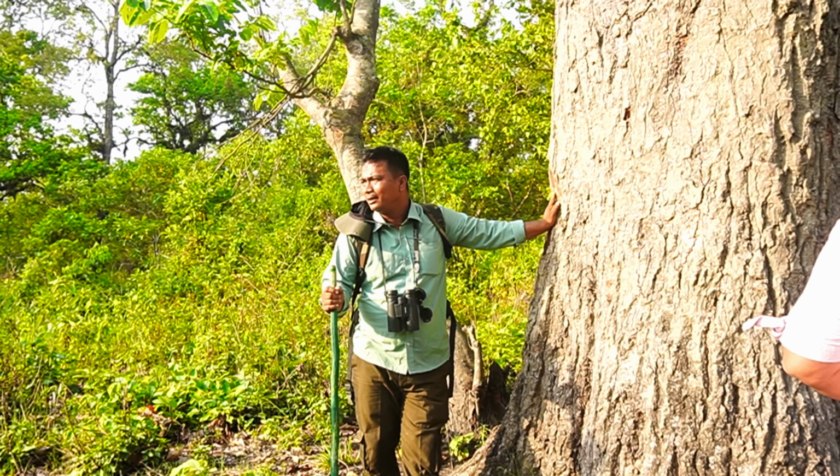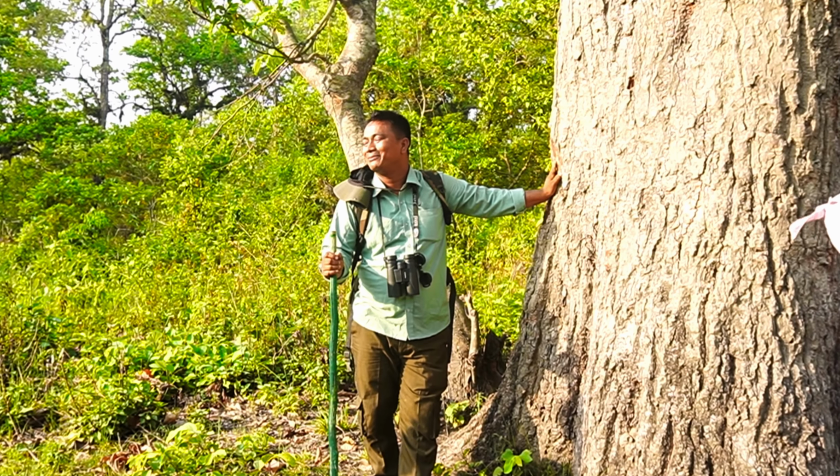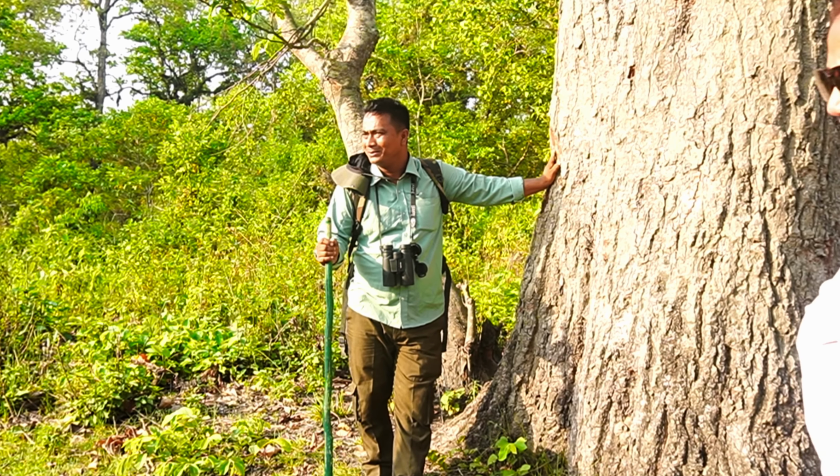Is that still allowed? Actually, it is not allowed to cut down from the jungle, but we buy from the furniture, I mean, the place to buy the wood.